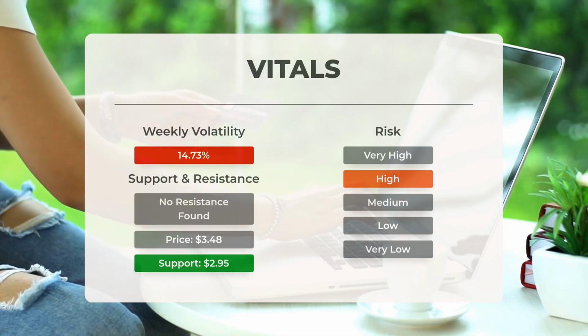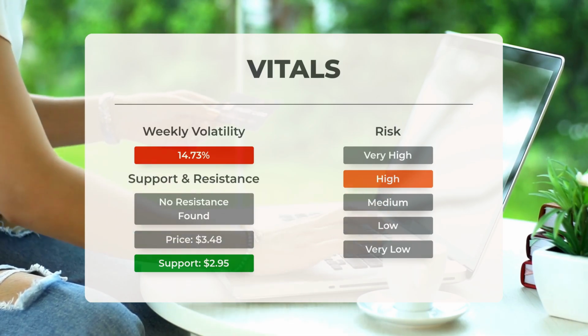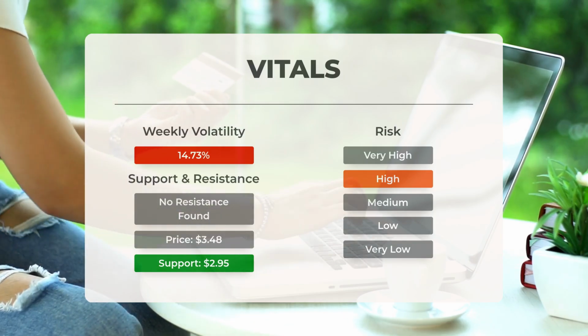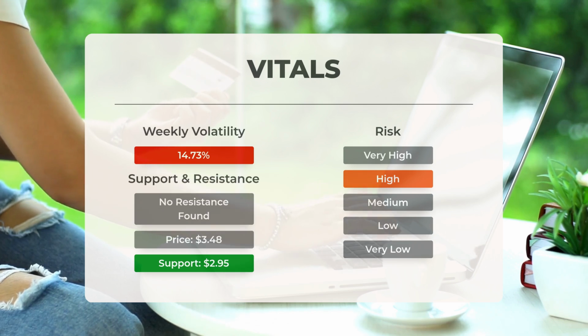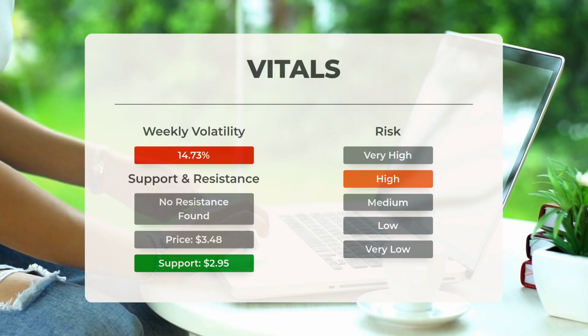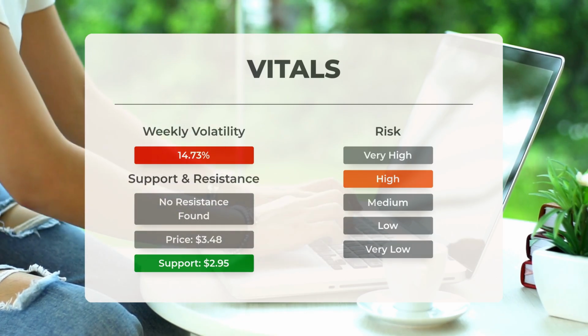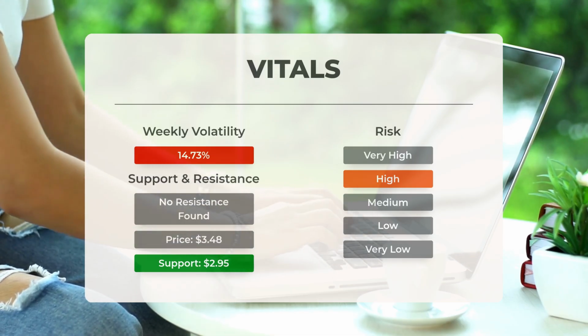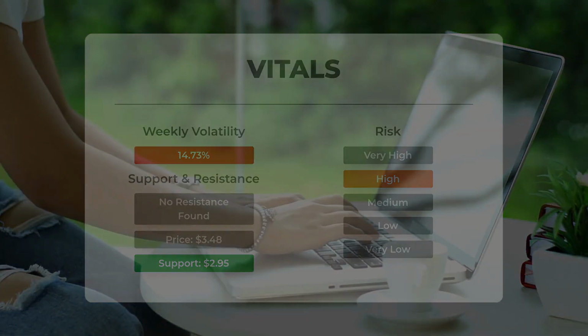In this case, Bit Digital Inc. finds support just below today's level at $2.95. If this level is breached, the next support from accumulated volume will be at $2.65 and $2.63. This stock may experience significant fluctuations throughout the day, and with a large prediction interval indicated by the Bollinger Band, it is considered to be high risk. Over the past day, the stock moved 620 cents between its high and low, which is a change of 19.14%. For the past week, the stock has shown an average daily volatility of 14.73%.